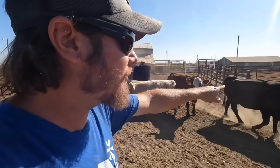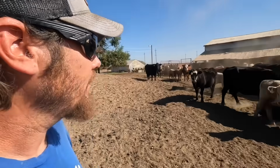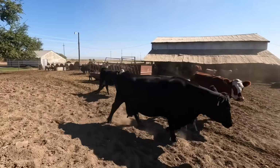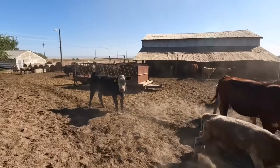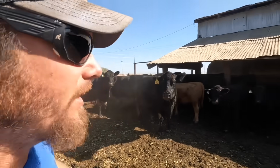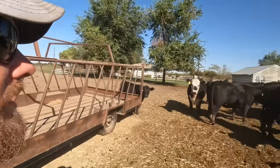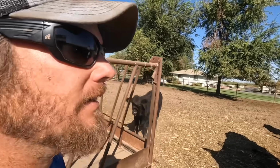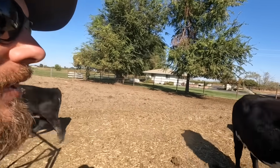Before we get too excited, let me walk through and make sure. Okay, there's 45. That's one that we're going after. On the brush here is number 5. That's the other one. Okay. You guys won't be able to see her, but in the barn I see number 33. And who's the last one? Oh, number 16. Where is number 16?